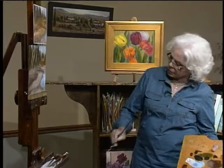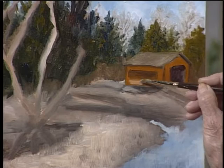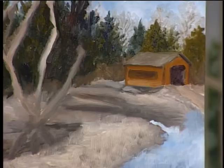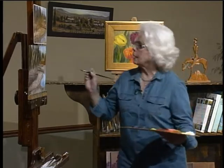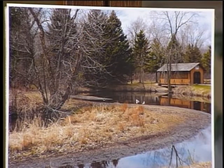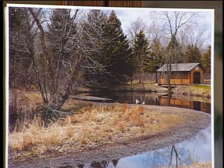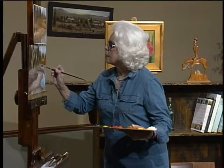Okay, there's our covered bridge. That's good enough for now. Maybe we'll put a little highlight on it, right down in here. Okay, now this is dark underneath it there, so I have to get that dark again and go right under there with it. And the water is actually going underneath this, so it's really quite dark as it's coming down right in here, because the water is going under there.